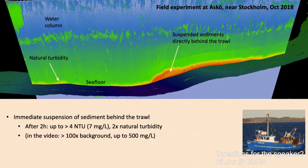After about 2 hours, that was the first time we were actually able to take measurements directly after the trawl. By that stage, we were getting concentrations of around 7 milligrams per liter, which is not extremely high, but it's roughly twice natural turbidity in that area, compared to in that video I just showed you, up to 500, which is more typical, probably directly behind the trawl. And that can be many hundred times background.